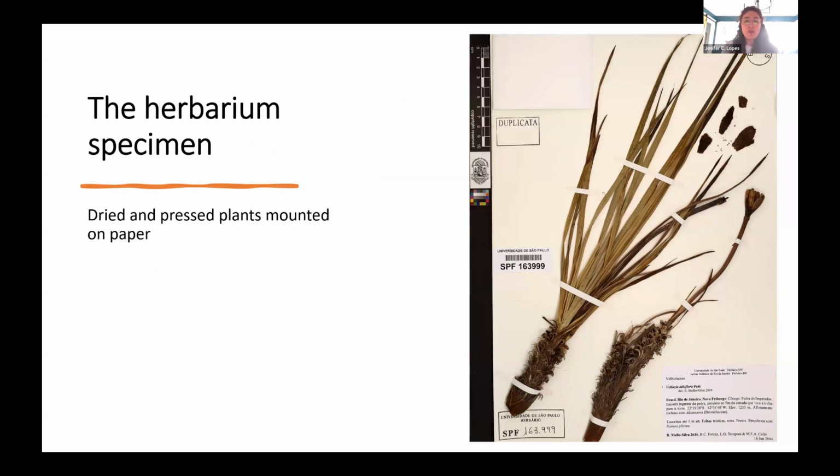And what does a herbarium specimen look like? A herbarium specimen is a dried and pressed plant mounted on paper. And it's important nowadays that this paper has an archival quality, meaning that it is acid-free and that it can preserve the specimen for a long time. Our herbarium specimens can last hundreds of years. Some of them that are still very important scientifically are more than 200 years old. They were collected in the 19th century, for example.